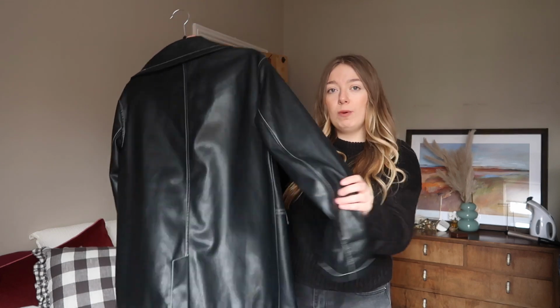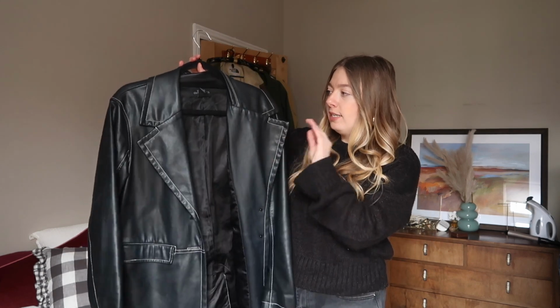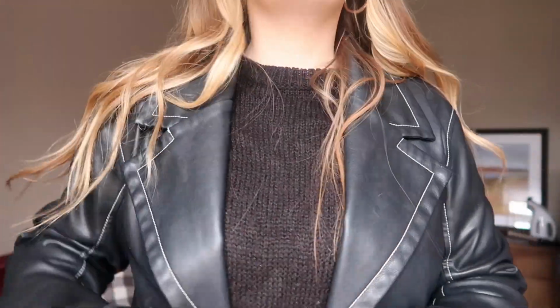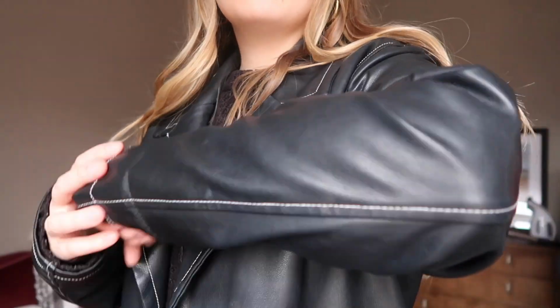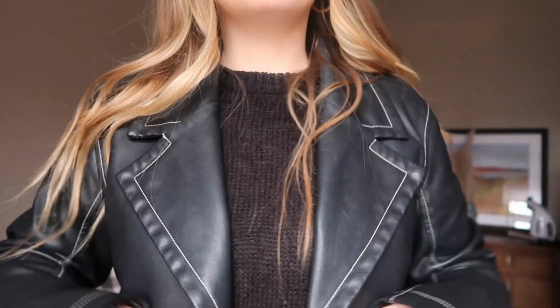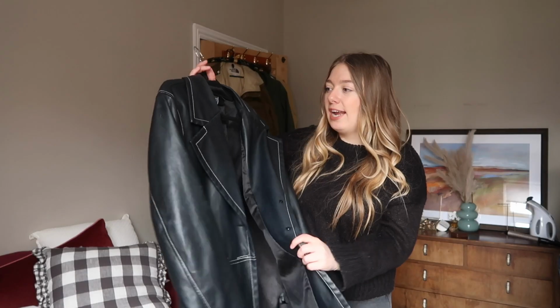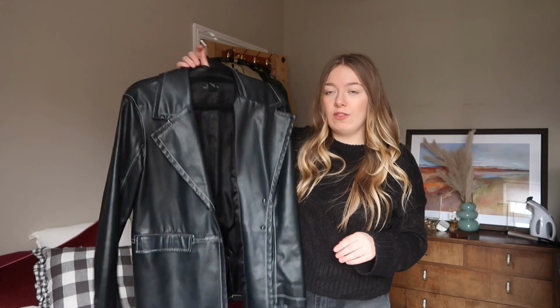It feels super lightweight, but in a good way. And what I love about this is the white line stitching. I think it's a really nice added detail. It's all on the collars and the pockets as well. It's all the way around, also on the arms, and that's what gravitated me towards this jacket. It's just a really nice piece, especially in the spring and summer, because it's much lighter than the other one.